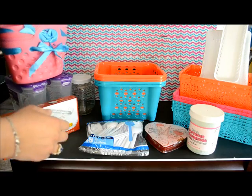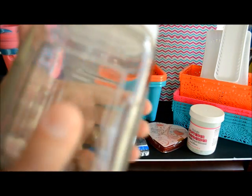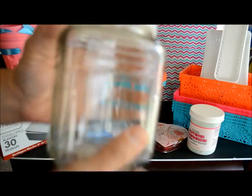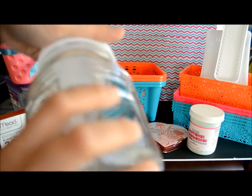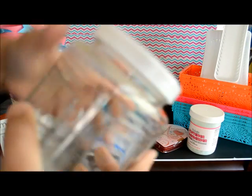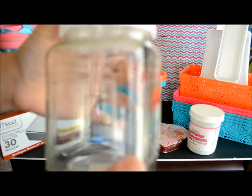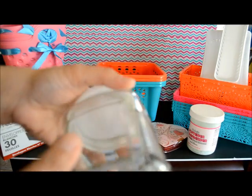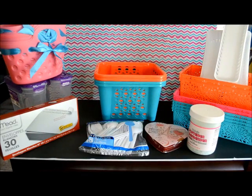Then I found this jar. Guys, this was the only one I found, and it's glass. So I might put some sugar or coffee or something I might have to use every day here, so I can leave it next to the coffee pot. But I think it was awesome for $1.